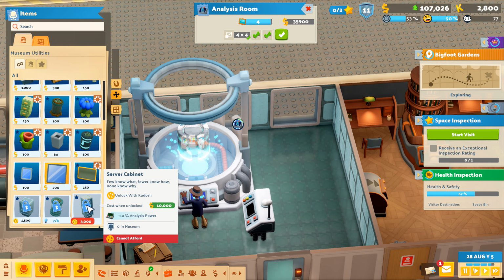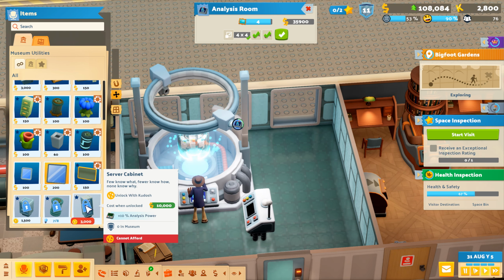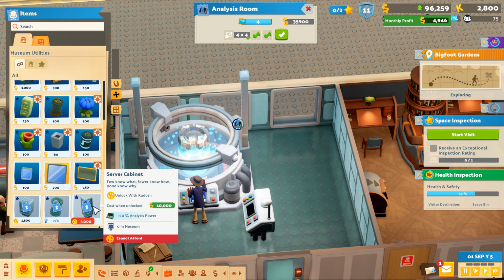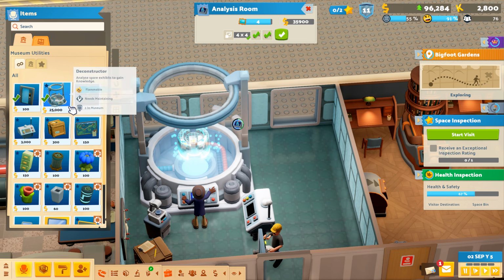Server cabinet. Few know what, fewer know how, none know why. Oh my gosh! I need to unlock it with 3,000 kudos. When have you been there? There's also a small server cabinet. Oh, I really want to be able to get those. That would be so cool.